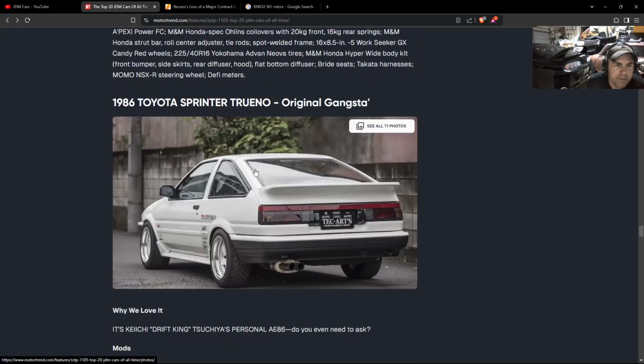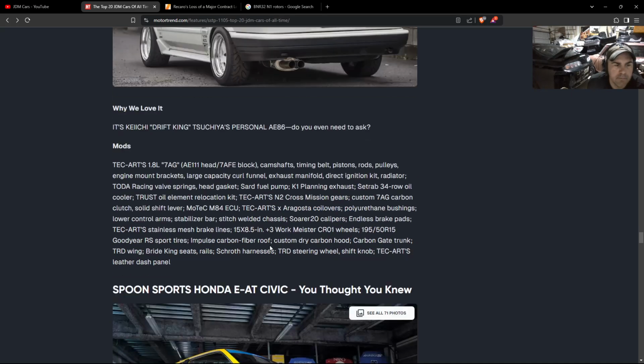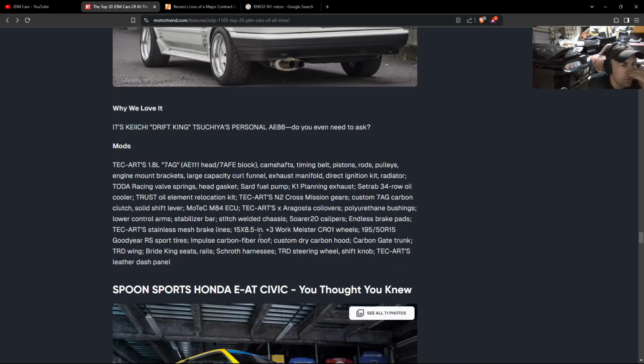The 1986 Toyota Sprinter Trueno, however you want to say it. Man, the AE86. Do you need to even ask? All right, favorite. Is this your favorite? Let me know. Tech Arts 1.8 liter 7AG AE111 head with a 7AFE block.